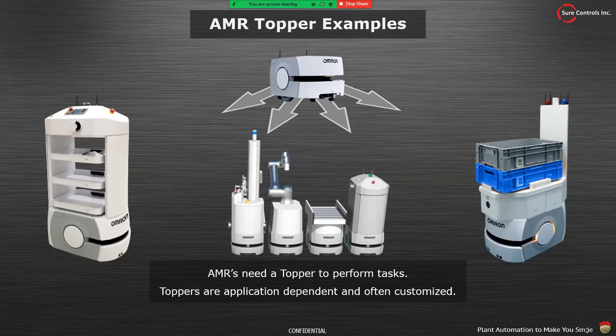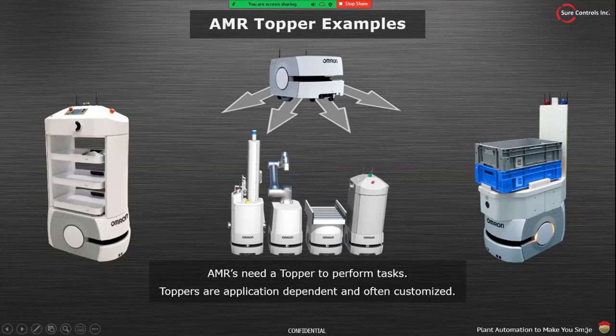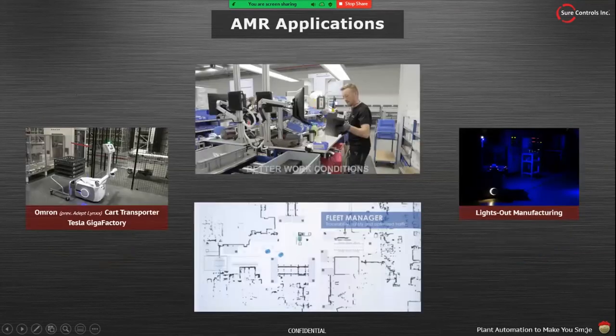A lot of them are application specific, but you could have shelves. You could have a little piece of roller conveyor on top. You can put a robot on top. Really, the sky's the limit. It really depends on the application. So it's kind of the similar analogy, right tool for the right job.